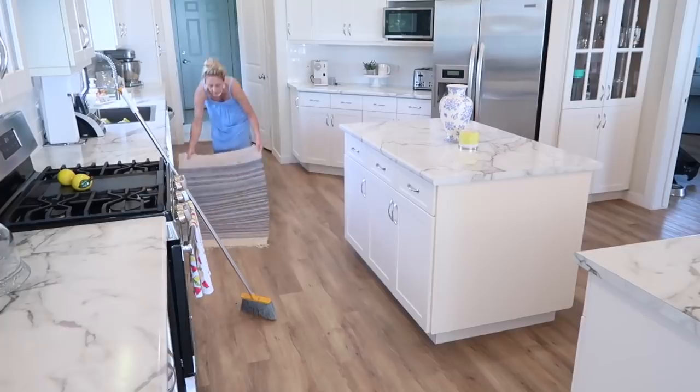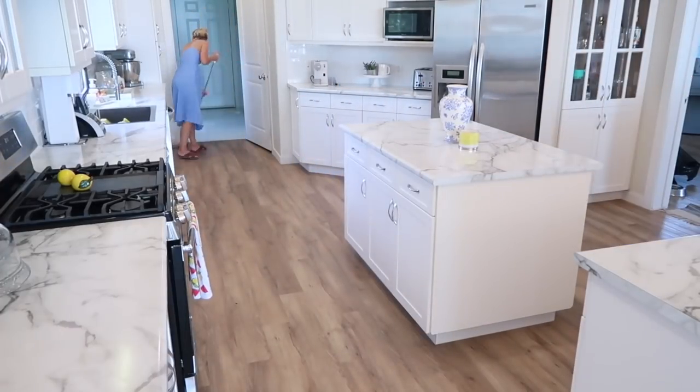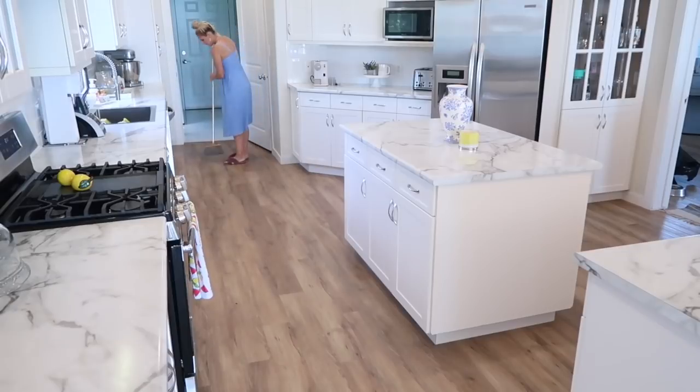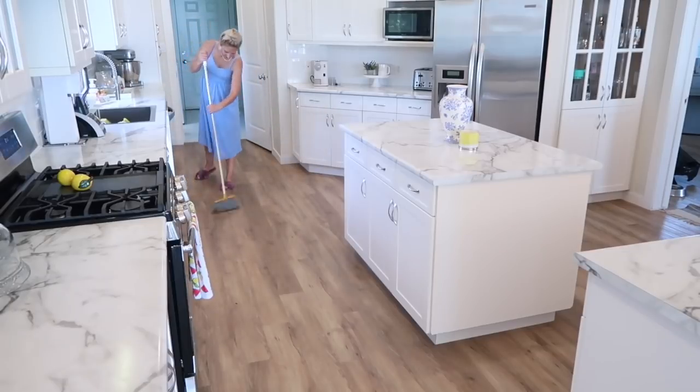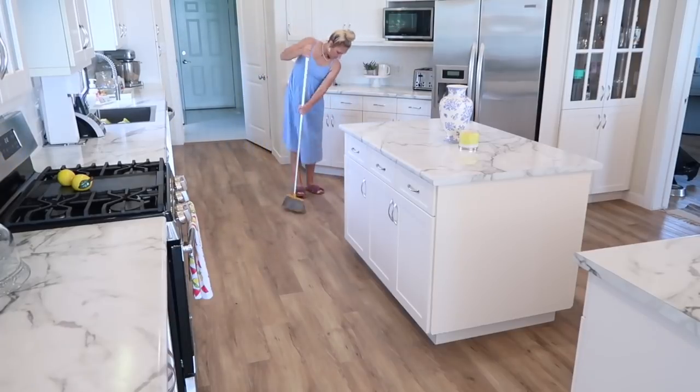And I'm just going to mix things up a bit, and I'm going to sweep today. Usually I use my Dyson handheld vacuum, but I'm just not feeling like going to find it right now, and the broom was there anyway, so I'm just going to go ahead and sweep the kitchen today.